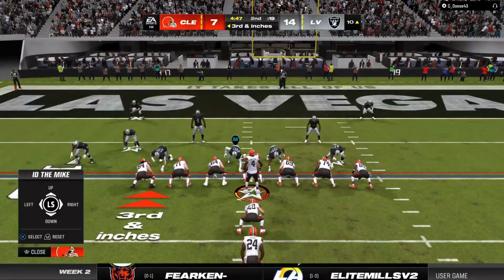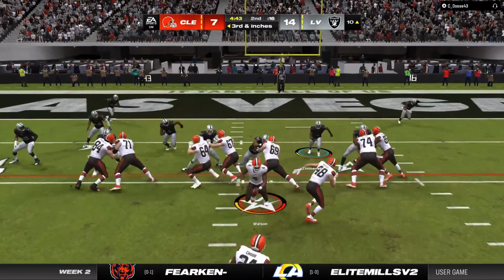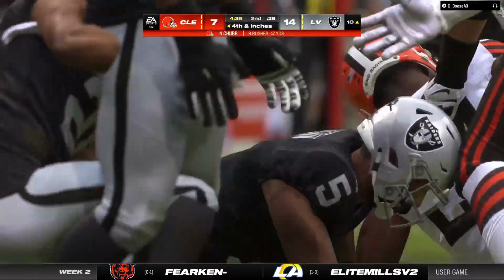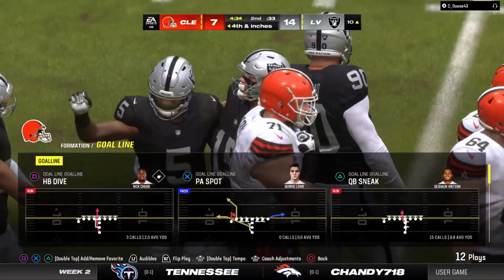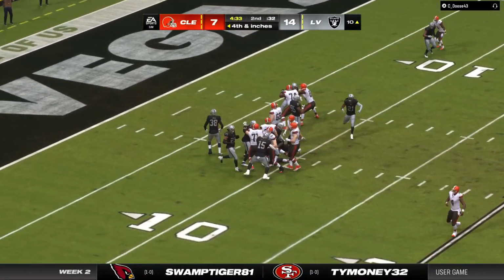And the Raiders call on a nickel set here for 3rd down. They'll run for it. Here's Chubb. And I don't think he got there. No, they stop him right where it all started. They'll be marked inches short. No gain on the play. And that's going to lead them to 4th down.